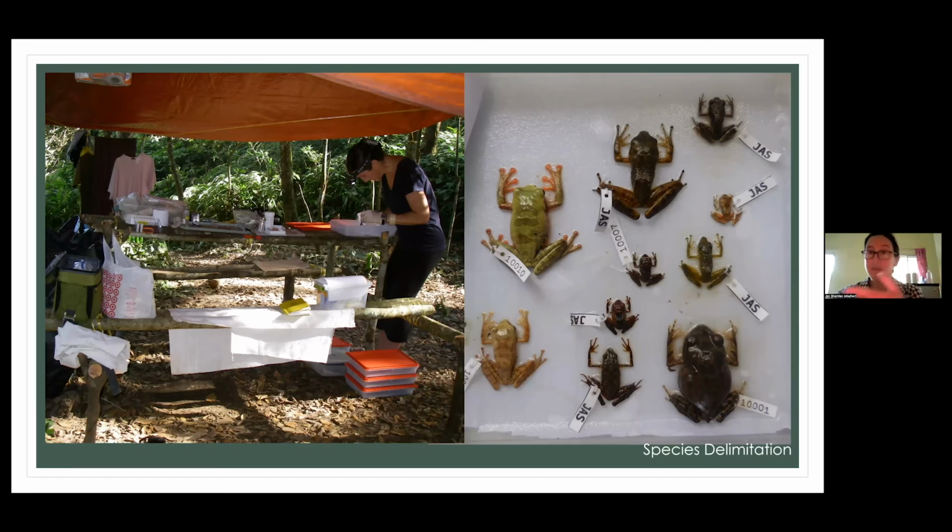So when I was a postdoc at the museum in North Carolina, my advisor was Brian Stewart, and he worked largely in Laos. And we went to Laos a few times and we made collections. This is an example of what it looks like. So the photo on the right is how you set up these amphibians in the field. You fix them in formalin and then you store them long-term in ethanol.